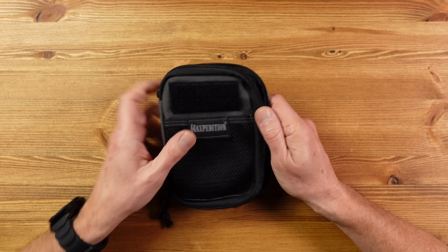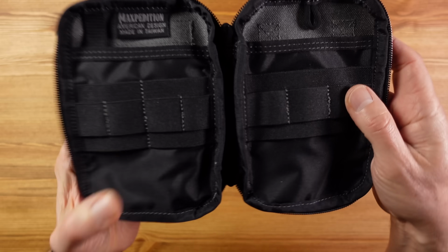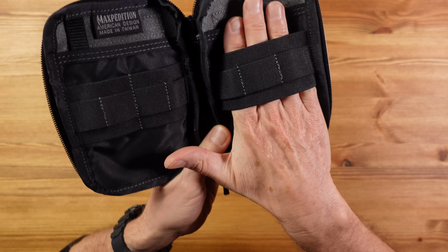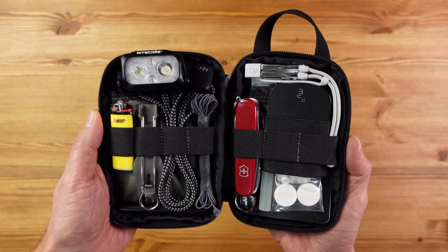For a pouch to work for me, it has to open fully flat, and the Maxpedition does that very well. Then combine that with lots of elasticated loops, which are in this case double layered with various size options, and that means the contents are immediately visible on opening, and you don't have to try and remember what you have in here, and you don't have to hunt around to find it. And that for me is what I want in a pouch.